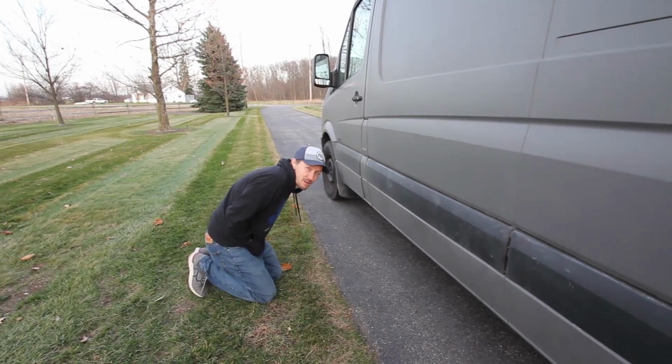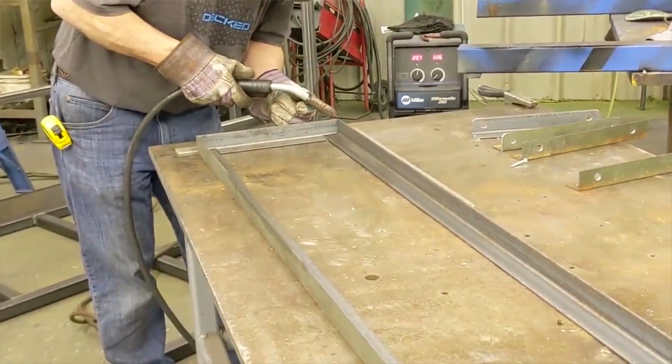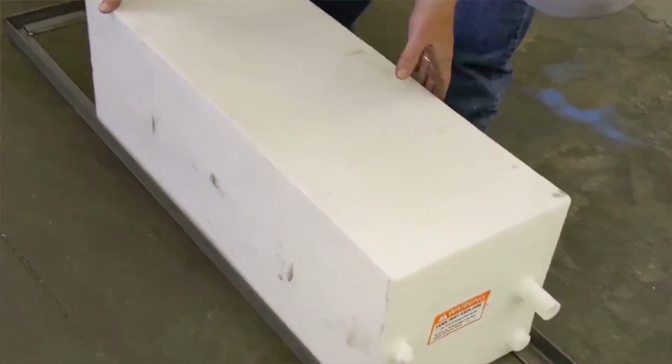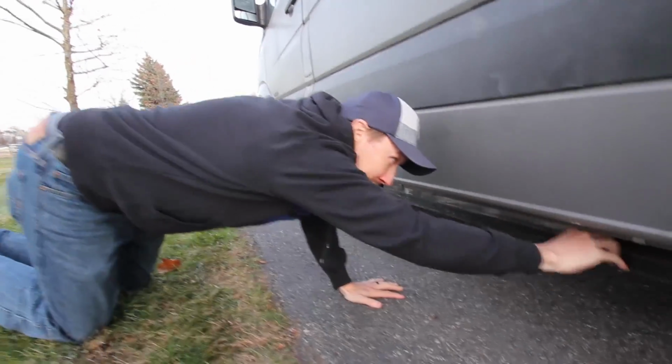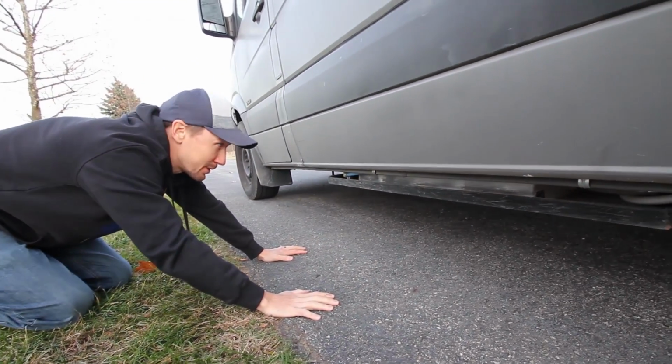So we have 2 tanks under our van. We have a freshwater and a gray water tank. I have a really talented friend who's a fabricator, so he made these mounts. They are very sturdy, made out of steel. They're never coming down. I mean, they can come down, but they're never breaking.